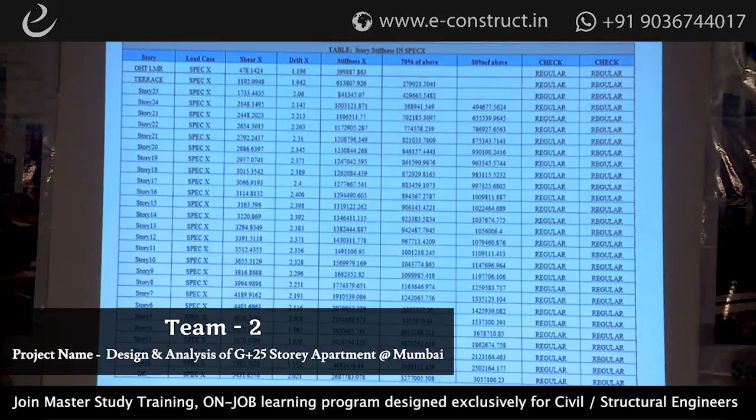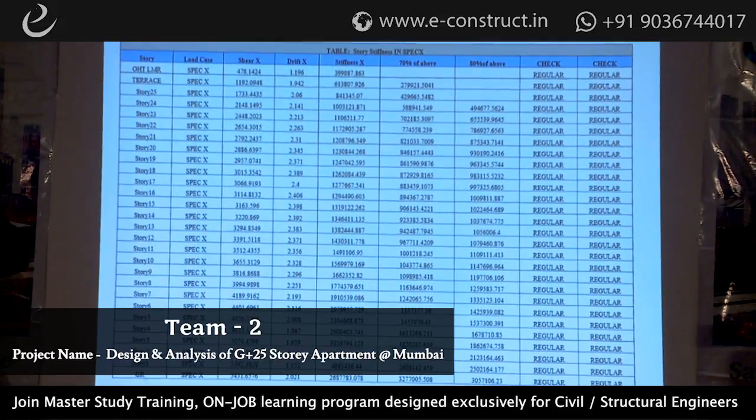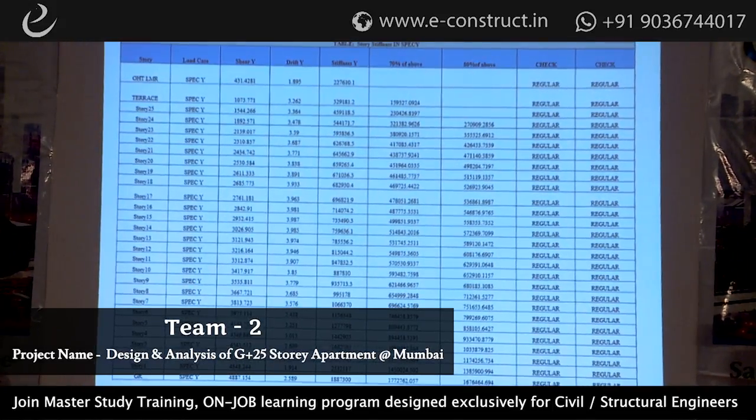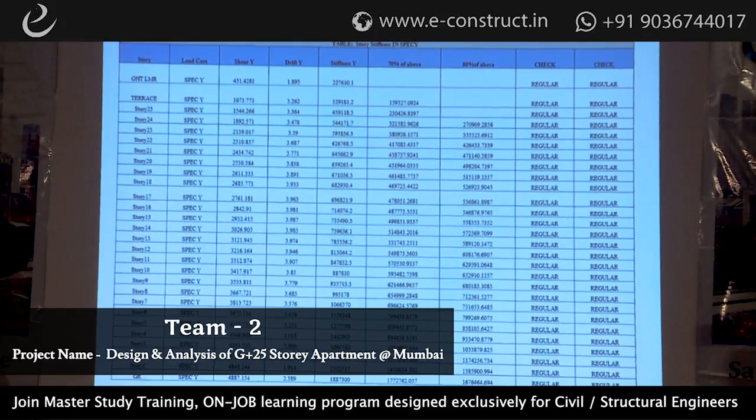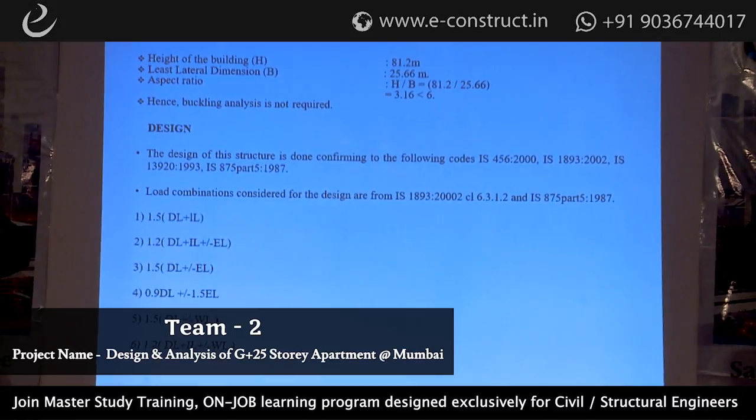This is the soft story check in our building in Spec X direction, which I have got regular in all the checks. And this is in Spec Y direction. And this is a buckling check, where buckling is not required. And for the design part, we have used load calculations where all frames are passed.